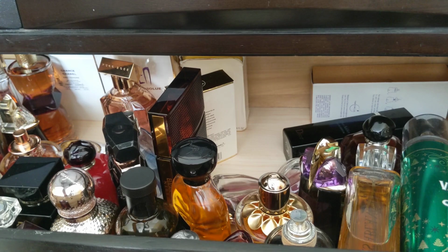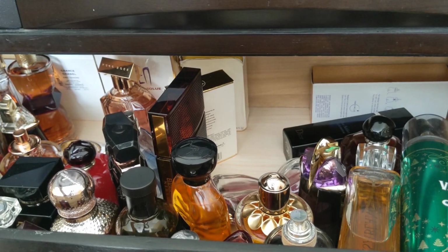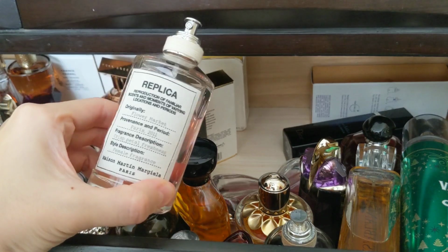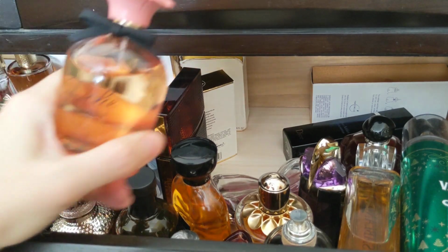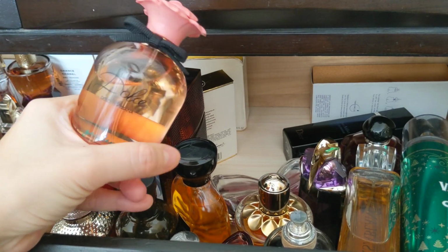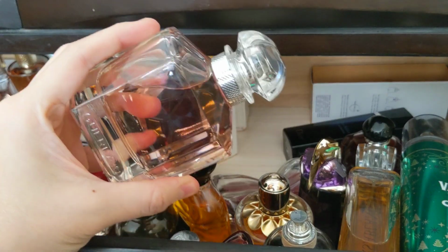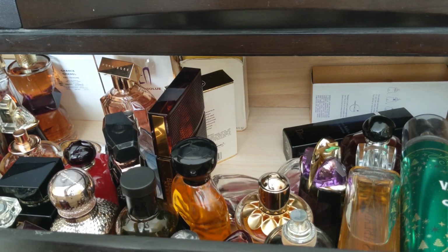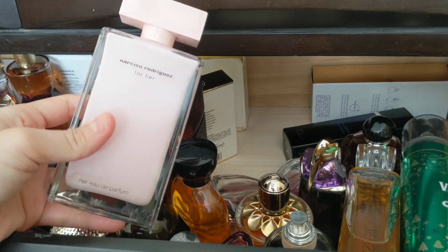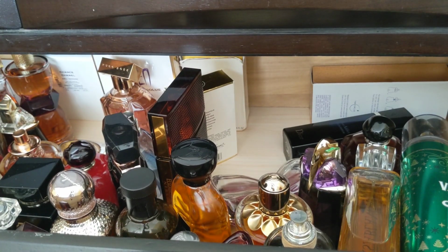So I've decluttered Burberry Her. Replica Flower Market. Dolce Garden. Guerlain EDT. And Narciso Rodriguez for her. Wow, I just decluttered all my spring because it's fall. So maybe I should just keep them.